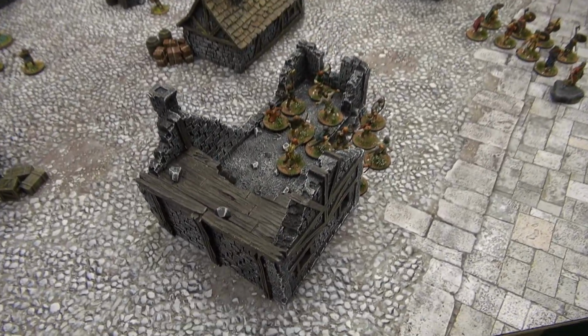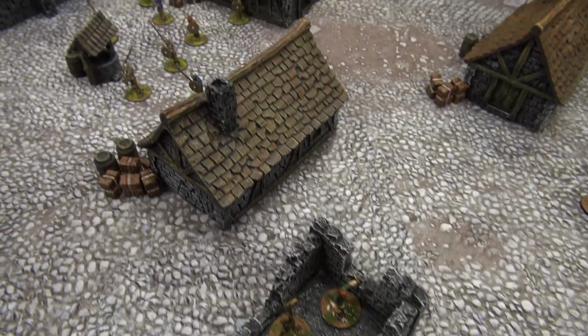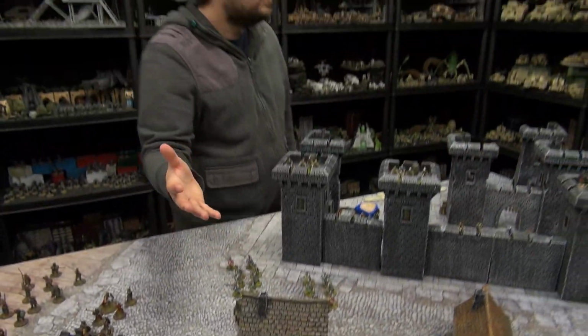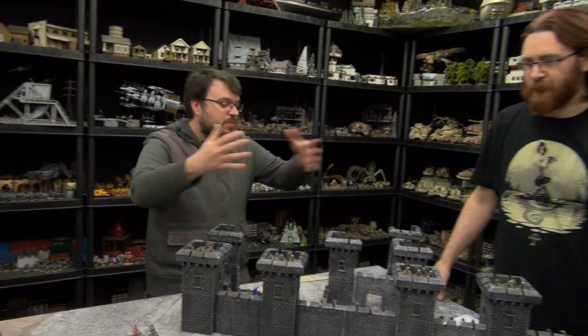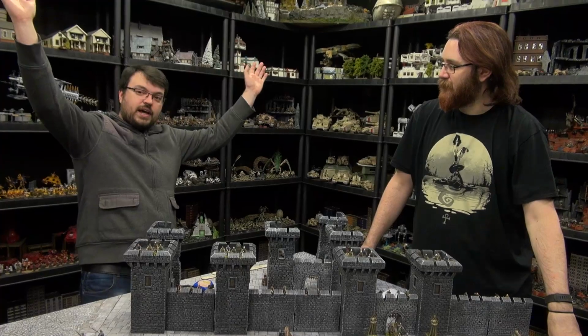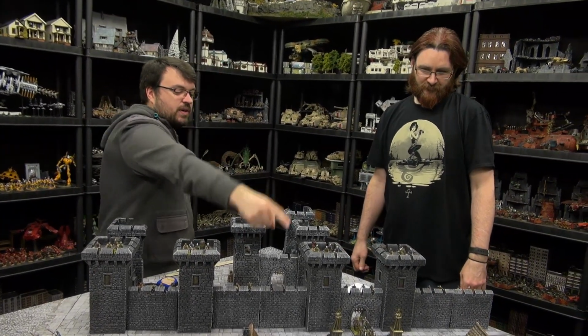At least one of the buildings is an actual ruin, so that kind of gives us a reason as to why one's been ruined. Maybe that's burnt out for a while, because this battle could be raging for hours, maybe a couple of days. They've been facing off against each other, and these guys have finally decided, right, Norman knights time, let's break their lines, let's just charge out the door and smash them.